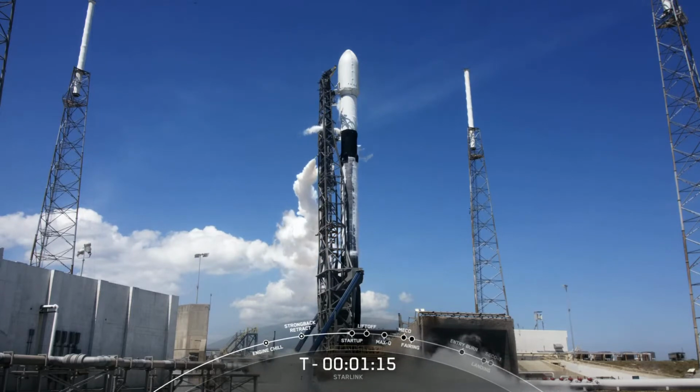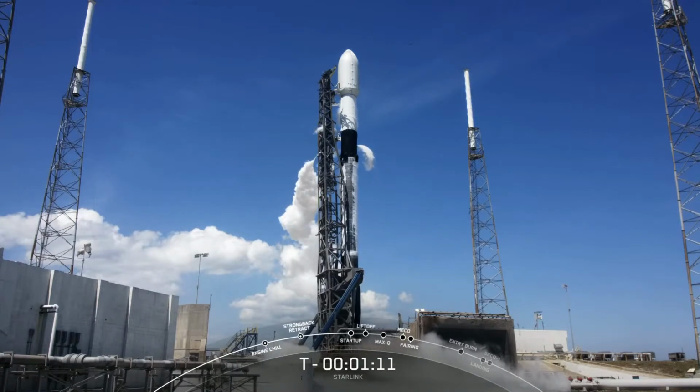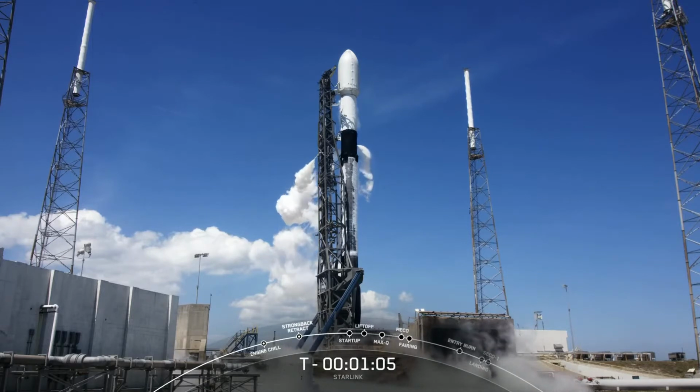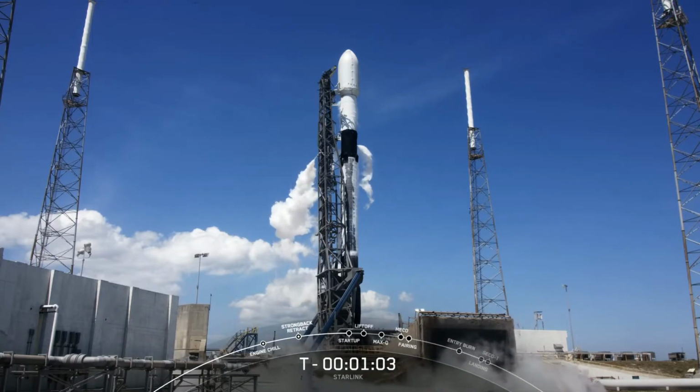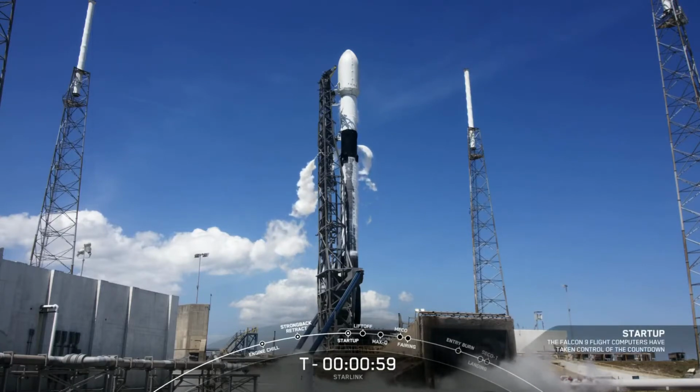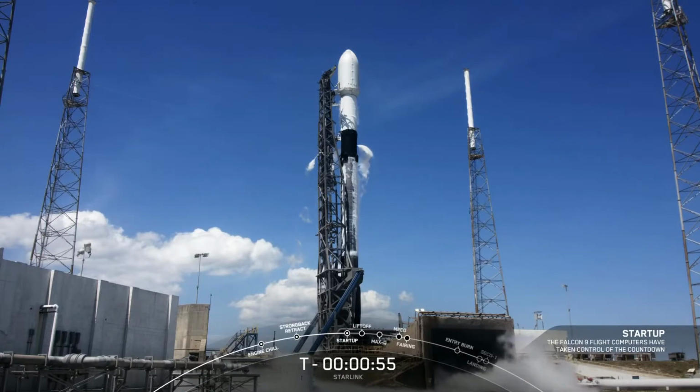And just under 15 seconds or so, Falcon 9 will be in startup, and stage 1 and stage 2 will start to pressurize for launch. Again, the weather looks amazing over there. Some blue skies. Great weather for a launch. Falcon 9 in startup. There's that call out that Falcon 9 is now in startup.